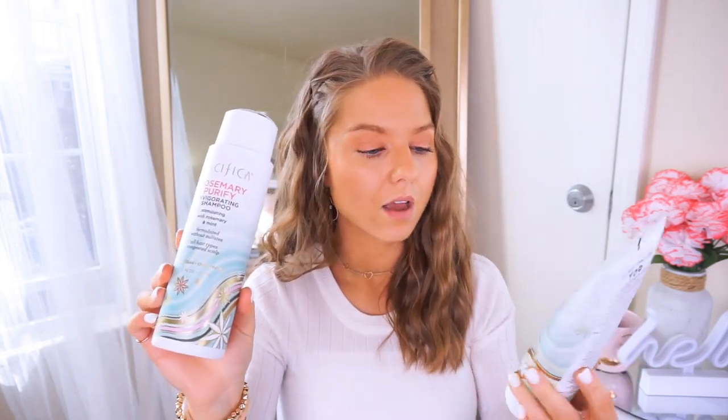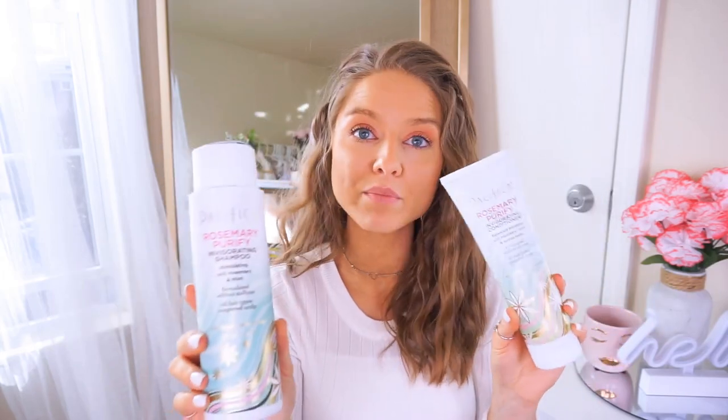They also have other lines if you don't have oily hair. Say you have a sensitive scalp or if you have really dry hair. They have so much. So definitely check out Pacifica. They're a really good, clean brand.